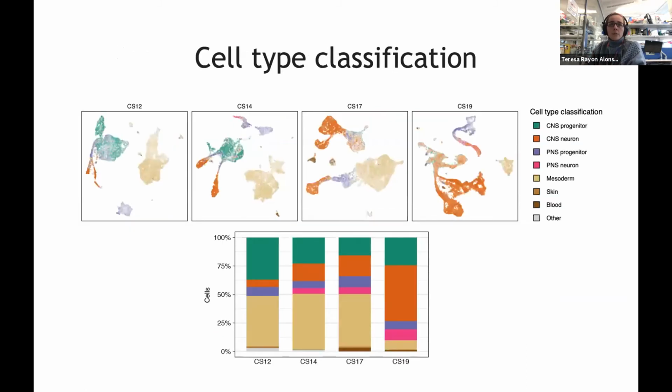So initially from these 4 samples, we recovered around 70,000 cells in total. And in a first step to visualize the datasets independently, we performed uniform manifold approximation and projection, UMAPs, for dimensionality reduction. So what you can see here is that this generated basically 4 different UMAPs, each corresponding to one of the stages that we analyzed.